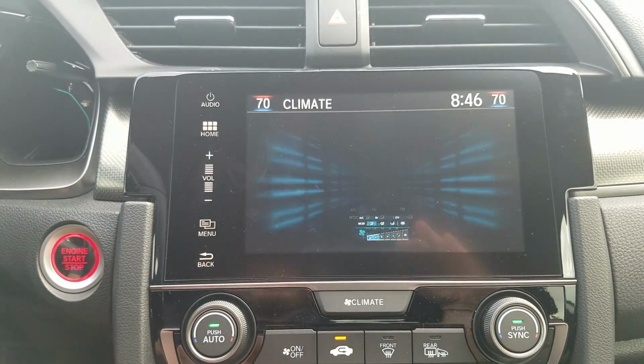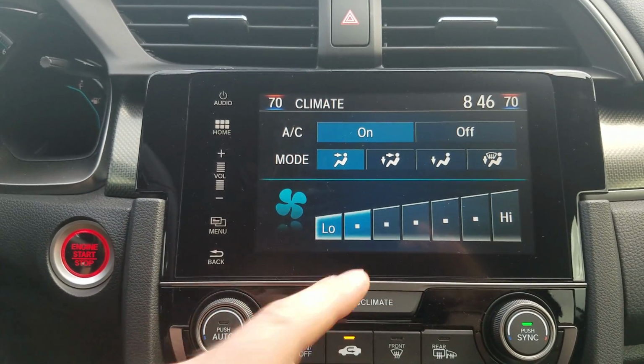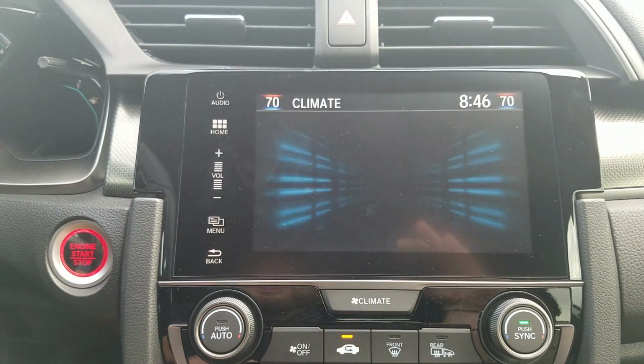I can press the climate button also and pull everything up on the screen. So if I want to turn the AC on, or where I want to direct the air and how much air, be aware I have that control here too. So I'm going to turn that back off.